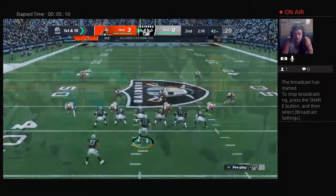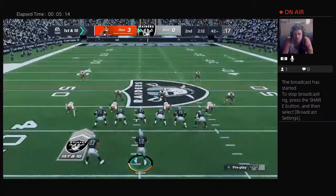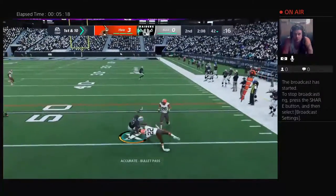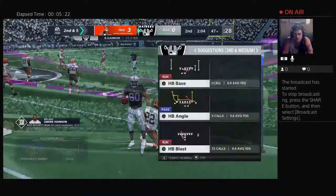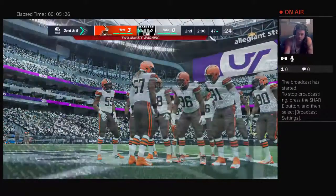First and 10 at the 47. Good push up front and that run in between the tackles. Let's play the leverage game here. Offensive line just got lower than the defensive front, and they were able to get their pads on them and move them backwards and create space for their running back to roam. 5 yards on the catch there, brings up second down.